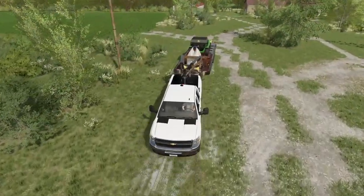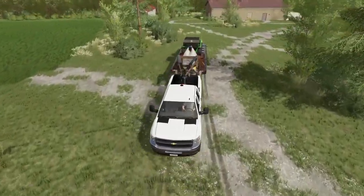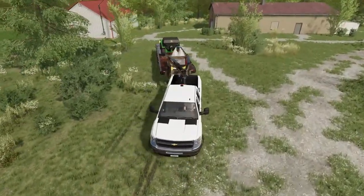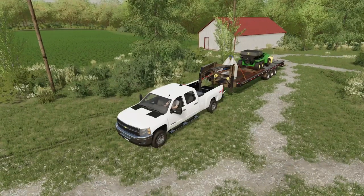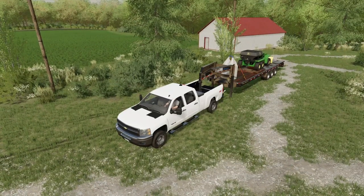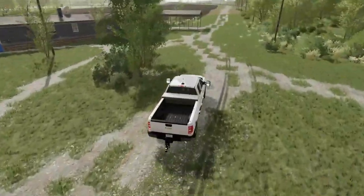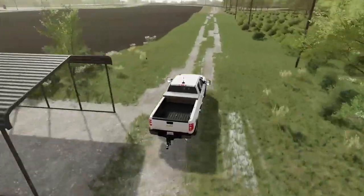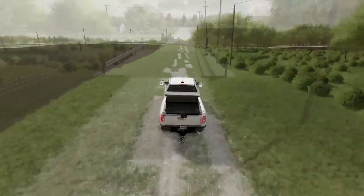Alright everybody, welcome back. It is now April. It is springtime, the birds are singing, the crows are crowing, and the snow is gone. So we can put the snow equipment away for now, and we can head on down to talk to Leroy, see if he's got anything for us. I think he should have a couple of fertilizer contracts ready for us.